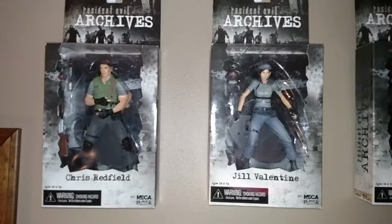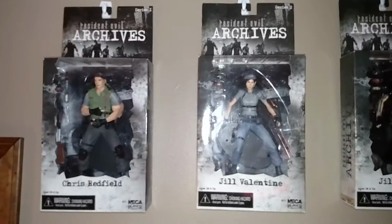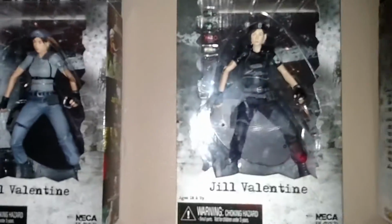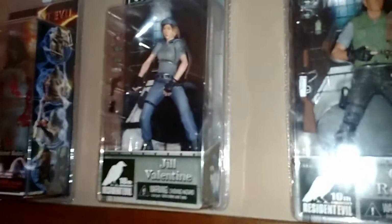We have Chris Redfield over here, Jill Valentine, and then we have the variant Jill Valentine, which is a black Jill Valentine. There actually is a variant Jill Valentine for the 10th anniversary line. She is green instead of blue, and I actually do have that on the way to me as well.